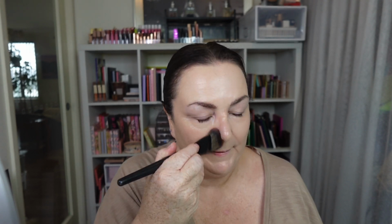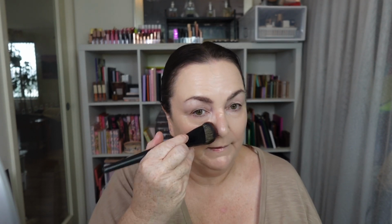This is a slightly warmer colour than what I have, but we can make it work. I don't have to go anywhere today, so if I'm in odd shades, it doesn't necessarily matter. Go down the centre of my nose. I can definitely feel more. This feels more serum-y. And in actual fact, this might feel more lightweight.